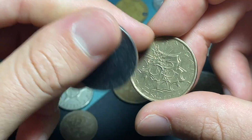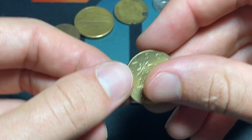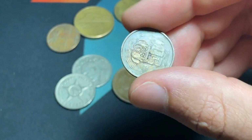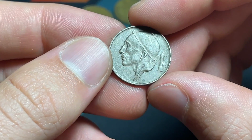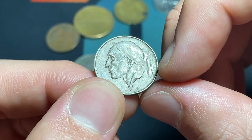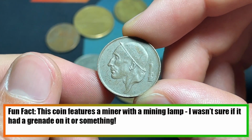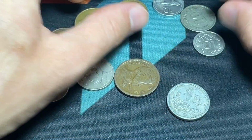100 lire, also pre-Euro, 1978 Italian coinage, and I'll see if there's any more pre-Euro stuff. It looks like we've got a Shilling coin from Austria 1989, a Belgian 1953 50 centimes. Again, they always have the plainest coins. But some interesting, not exactly sure what that figure means here.